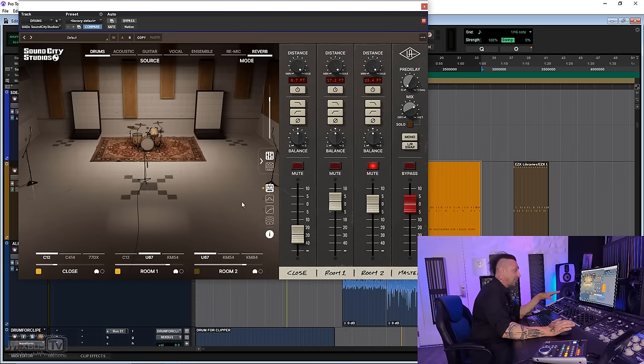Dude, it's the first time I tried this on drums like this and with this setup. This might be the closest, more realistic fake room sound for a drum I've ever heard. This low end is crazy. Oh, U67, my favorite here in this room number one. Let's set up room number two.